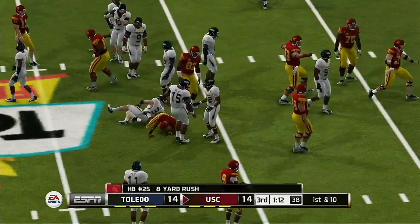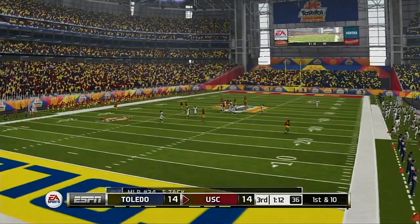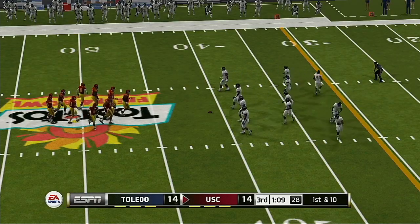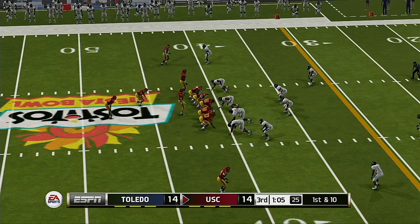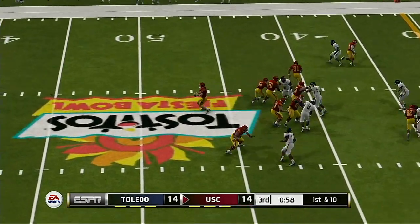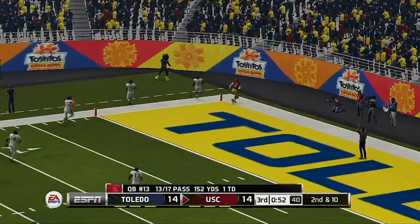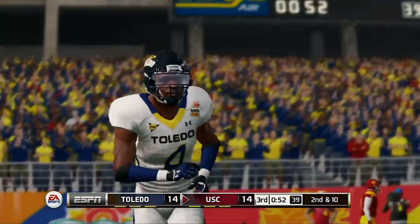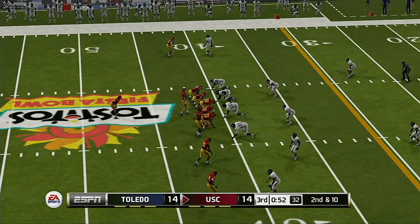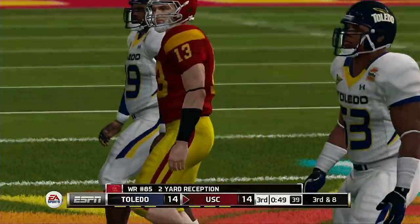And he carries the ball for a nice gain. Deep pass to the end zone. The pass was incomplete. Number 8 was the intended receiver. And this is the eighth play of the drive. He goes out of bounds around the 38-yard line.